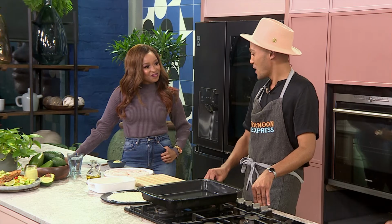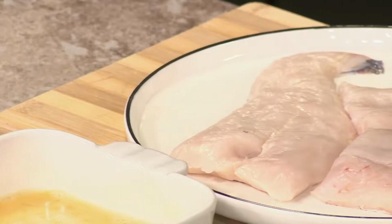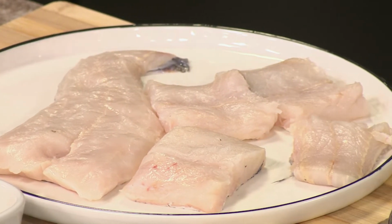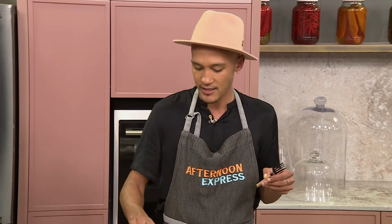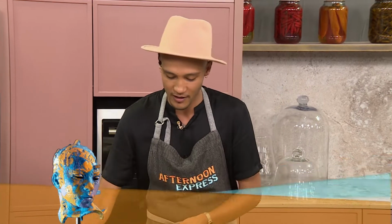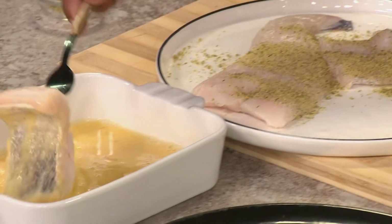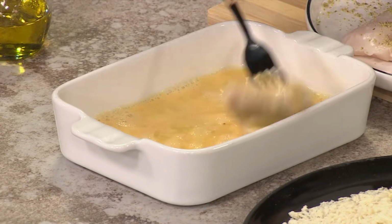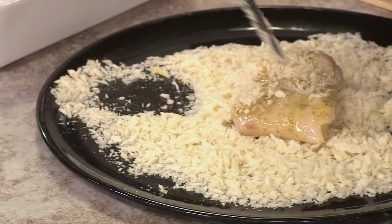For sure. So we've got this beautiful hake fillet here, and you can use any firm white fish. What's really lovely about hake, it's on the green list, it's sustainable, so that's always good to go. What we're going to do is just quickly season with some fish spice. And then we're going to take our little babies into our little choo-choo train, and we've got our egg wash over here. Then we're going to head over to the breadcrumb station. So choo, choo, choo. I love that. It's a factory line.